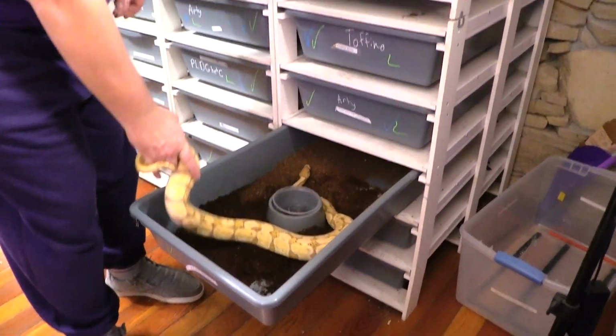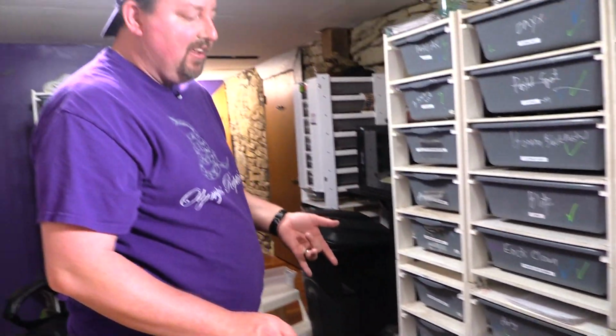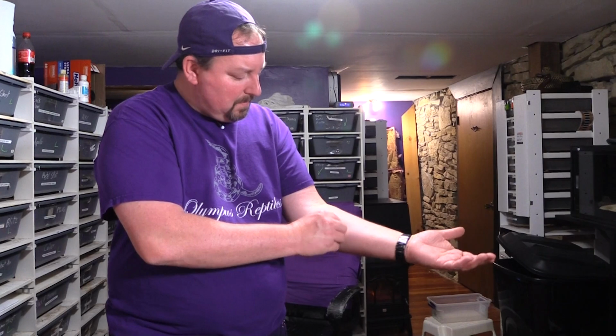So what are we pairing her to? We're going to pair her to our in-house produced Paradox Banana Black Pastel. The hope is, I really like banana black pastels. Again, darkening your bananas is where it's at for me. So we're going to work on doing that. Coconut. And we're also going to try to get a super banana out of there.